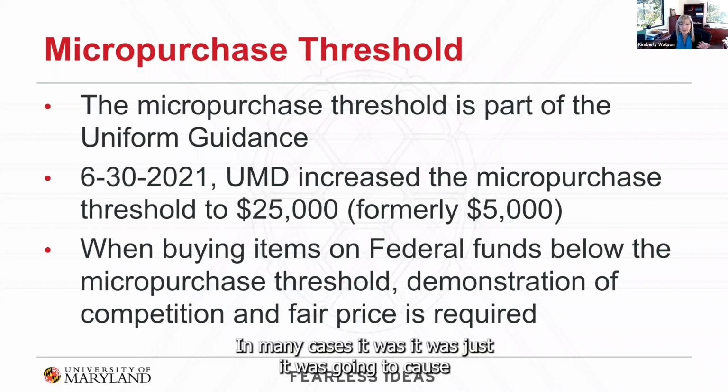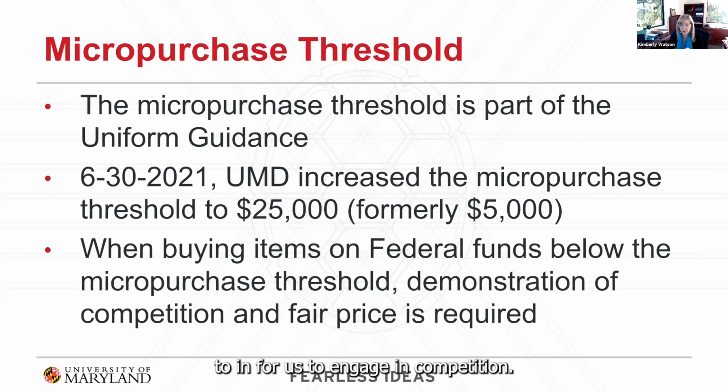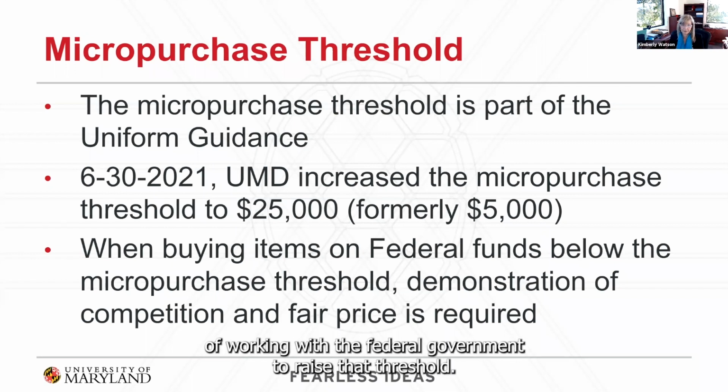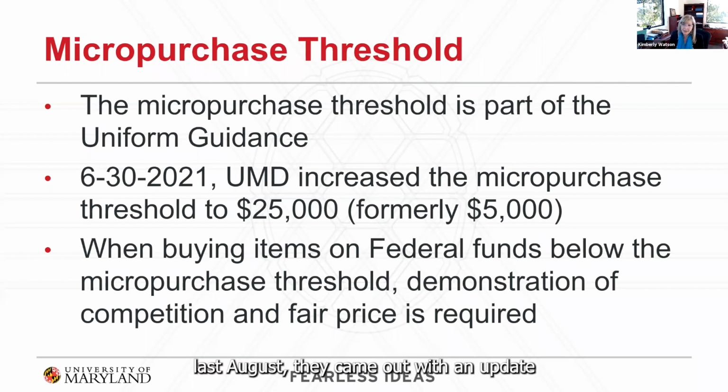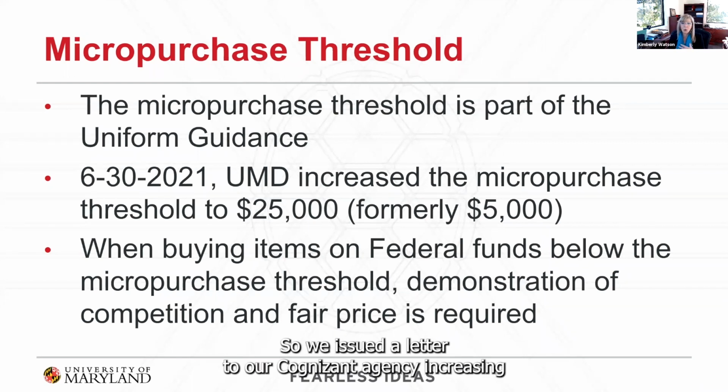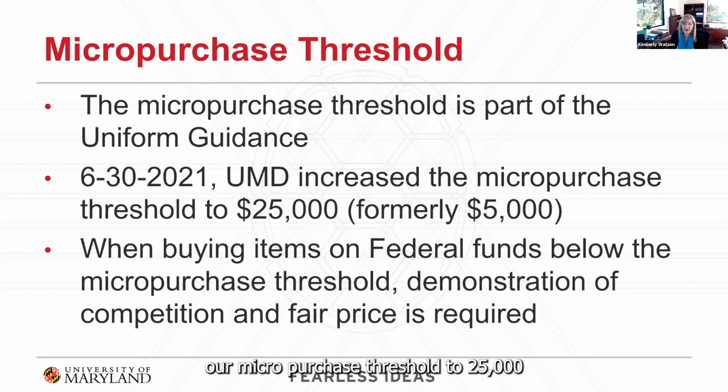It was going to cause a lot of our procurements to come to a screeching halt, because it essentially required anything over that amount for us to engage in competition. So we worked very hard, and Koger did an excellent job of working with the federal government to raise that threshold. Recently, last August, they came out with an update that allowed us to self-certify to increase the micro purchase threshold. So we issued a letter to our cognizant agency increasing our micro purchase threshold to $25,000. That was rolled out 6/30 of 2021.